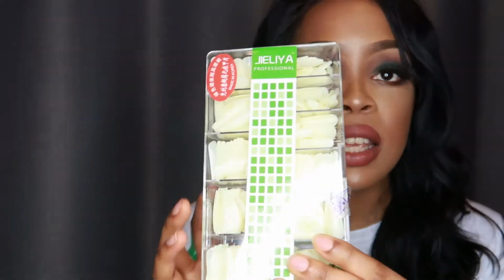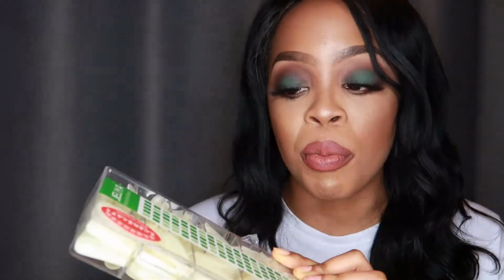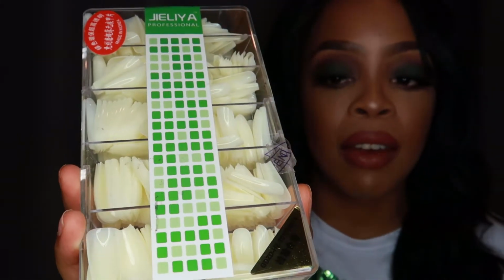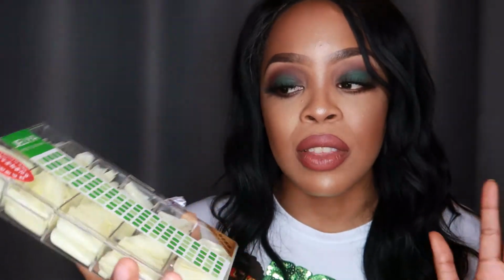And I picked this set. It's a set of I think 300 pieces of nails, and I have been absolutely enjoying trying these on, and they look way better than the press-ons that I buy from the drugstore. I bought these for about £5 or £6, so really affordable, and you get so many sizes. So I've got this until literally next year or even the year after next.